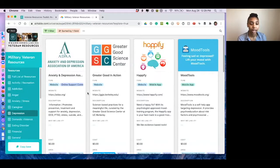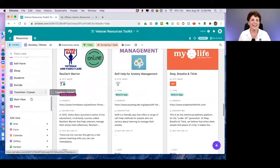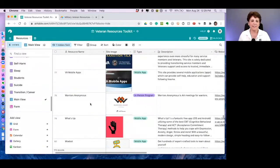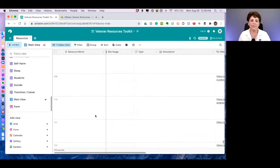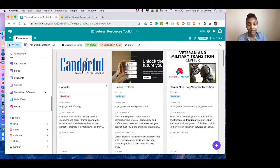So, how many resources would you estimate are in the base right now? I don't know. We could look. I think I know how to figure that out. It would be the number at the bottom of the list. Let's see. Well, I have a few that haven't been vetted yet. So 115 right now. All right. Yeah. So that's a lot.